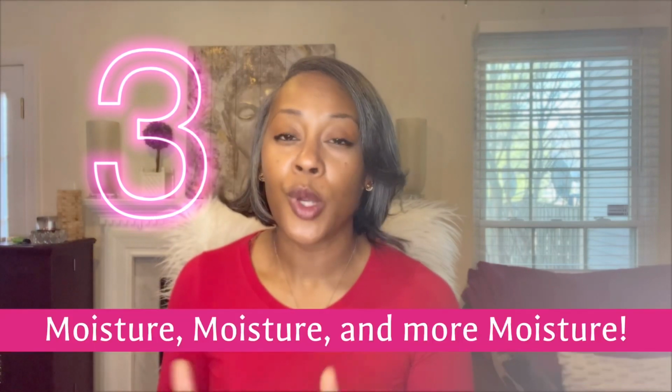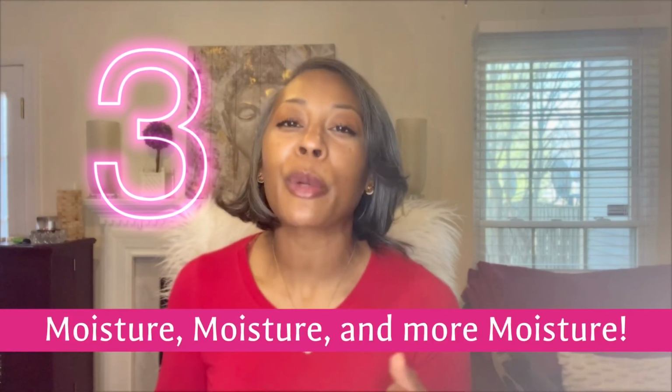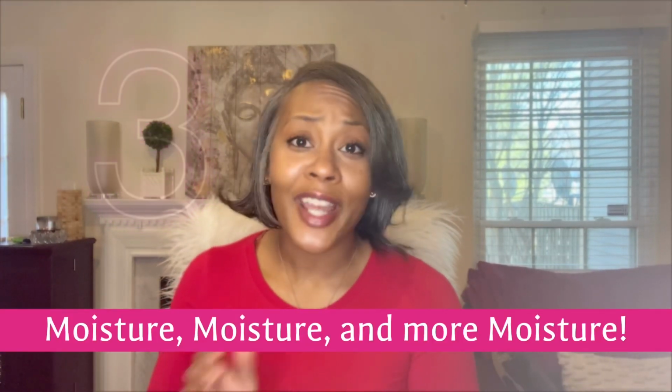Tip 3, Rubies, just as important as tip 2. Moisture, moisture, moisture, okay? Now, if no one has told you, gray hair is stingy and dry. It has a mind of its own, it does not listen, and it follows no rules but its own. So anything that you think that you would be doing to it, you'd have to do times 2 because gray hair is just that stingy.